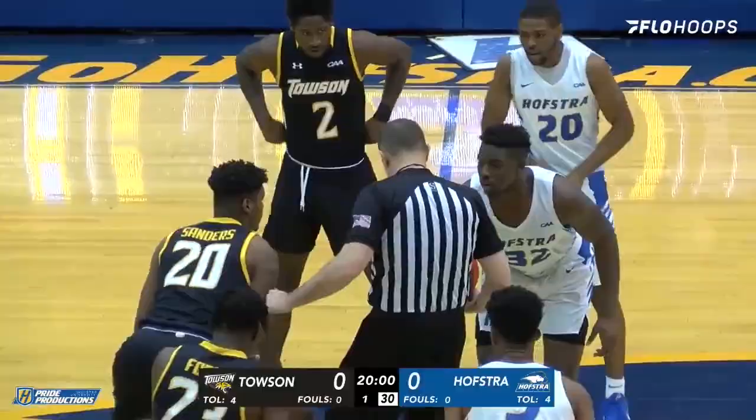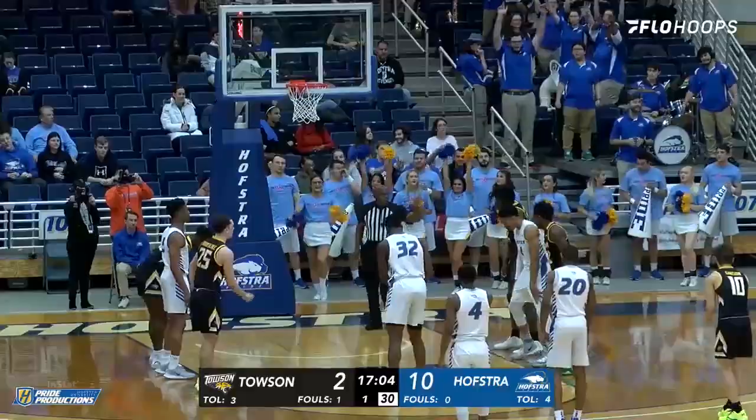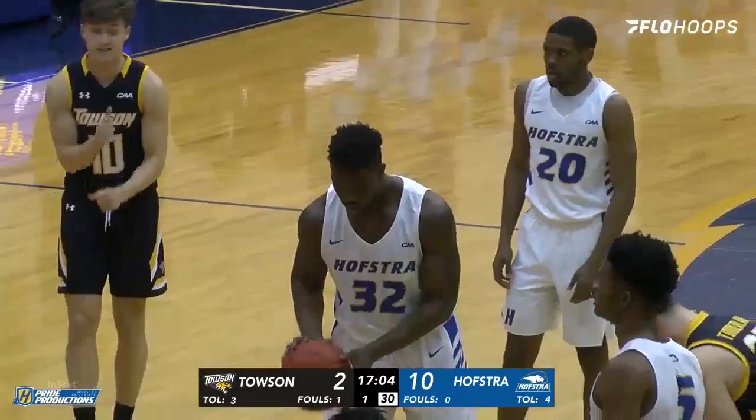08-09 season, so here we go. Ball set, tip-off underway. Pride win, and it's time for some Hofstra Pride men's basketball. Quick pass to Eli Pemberton for three. It's good. Right away with the trey for the Hofstra Pride come tournament time.